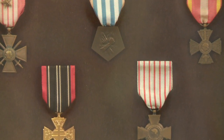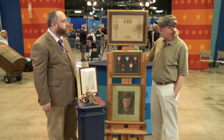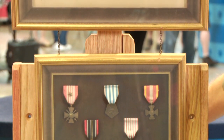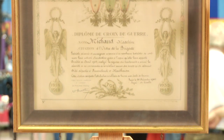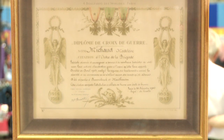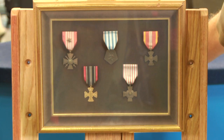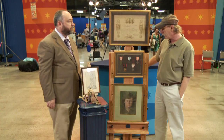Madeline was from a very prominent military family in France, so the Germans knew her, which is possibly why she survived the first 6 months. Then she was taken to Mauthausen, the concentration camp, and later was taken to Ravensbrück, and that is the camp that she was liberated from. The medals were presented to her by Charles de Gaulle after the war.